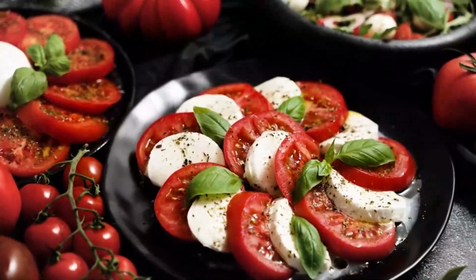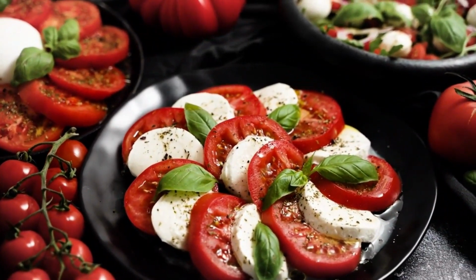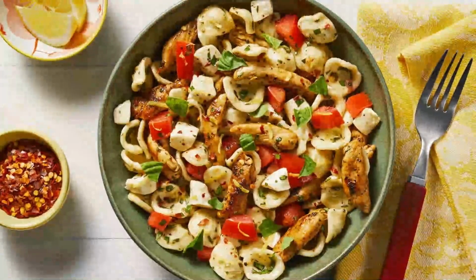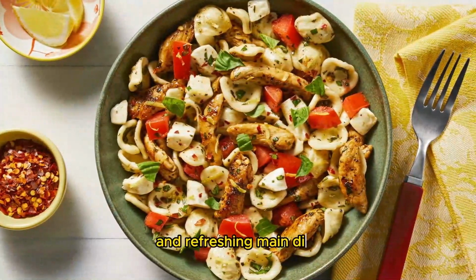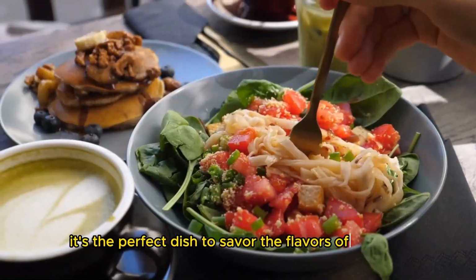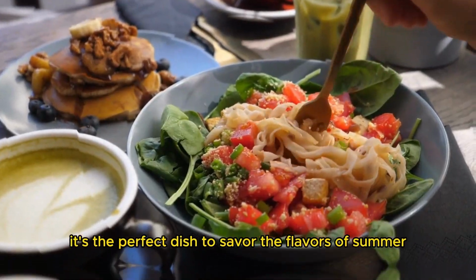The vibrant colors of the tomatoes, creamy mozzarella, and aromatic basil create a beautiful and appetizing salad. Serve the Caprese pasta salad as a light and refreshing main dish or as a side alongside grilled chicken or fish. It's the perfect dish to savor the flavors of summer.